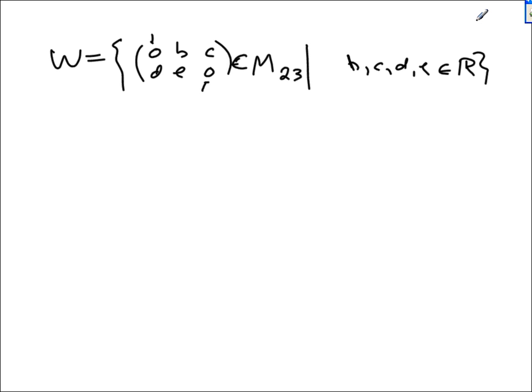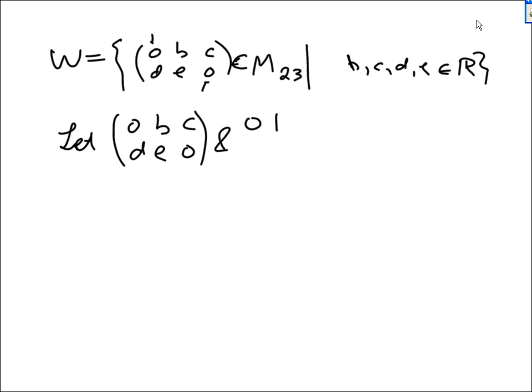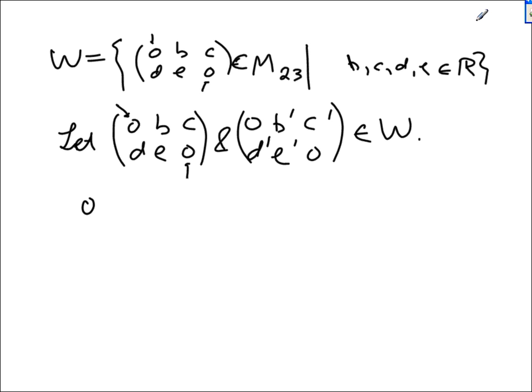Okay, so now what I need to do is show alpha and beta. Let the matrix with 0, B, C, and D, E, 0, and the matrix with 0, B prime, C prime, and D prime, E prime, 0 be in W. I want to show that when I add them up, I get something in W. Now, how do you get something in W? Well, you have to be 2 by 3, and you have to have zeros in those two positions, and the other positions are real numbers. Okay, so I add these two matrices.